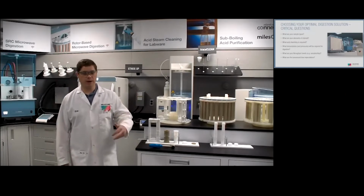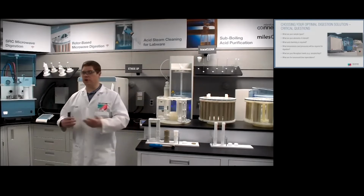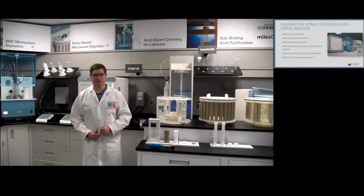Also, some organics do require higher temperatures than others. So you want to make sure that whether you choose a rotor-based platform or the single reaction chamber, you can achieve those complete digestions.